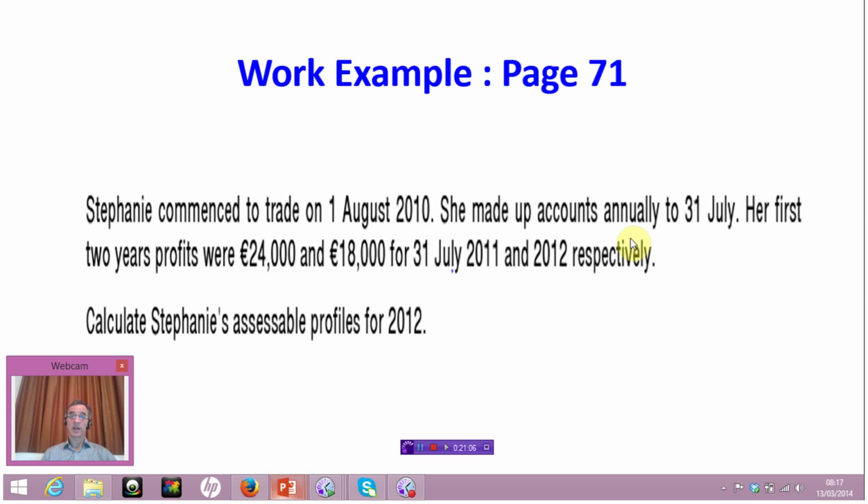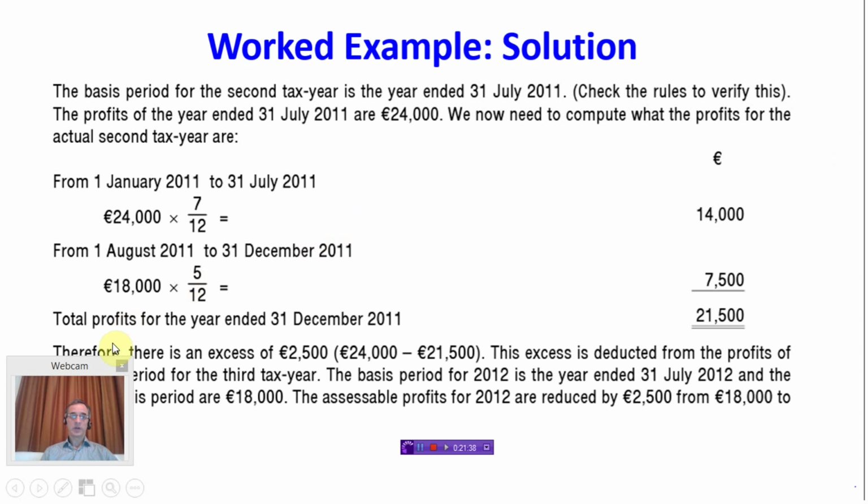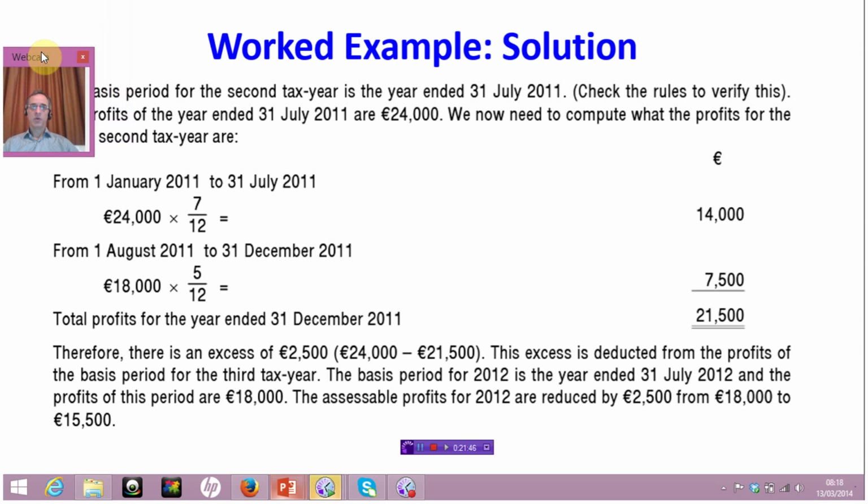So what we're looking to do is to calculate the assessable profits for 2012. We know that that year is the third year, so we should have twigged there's going to be this second year excess trick. So we have to go through the motions and do our calculations, and then just remember to compare the second year's results on a normal basis to an actual basis, and if there's any sort of excess, then deduct it from the third year. Okay, so let's have a quick look at this.